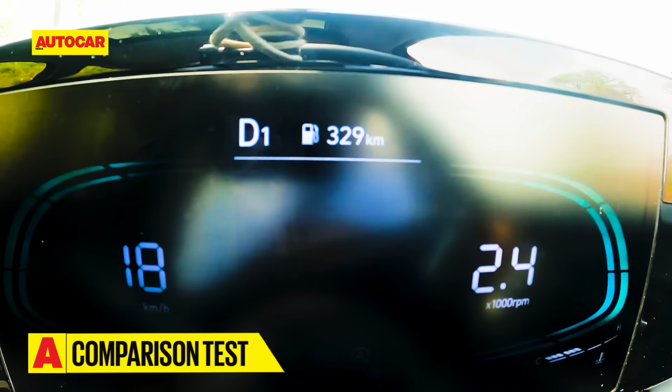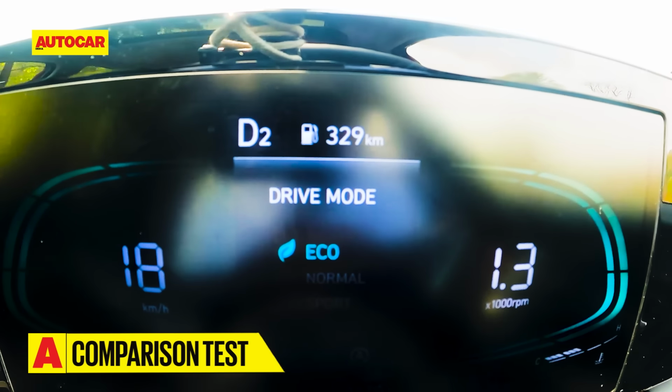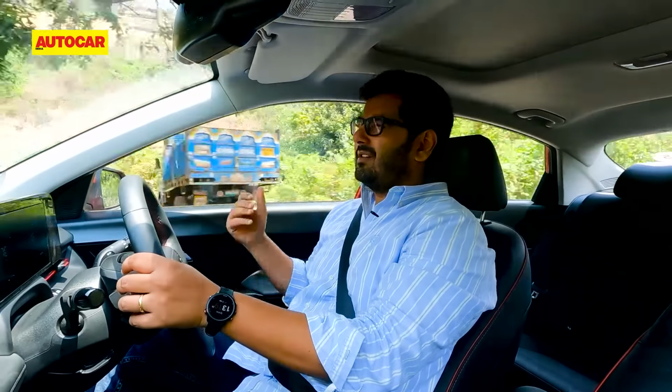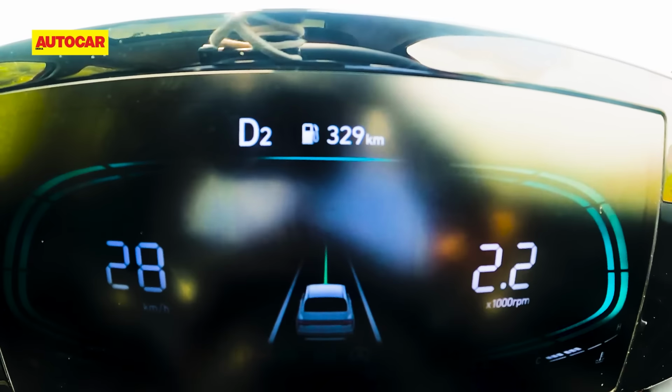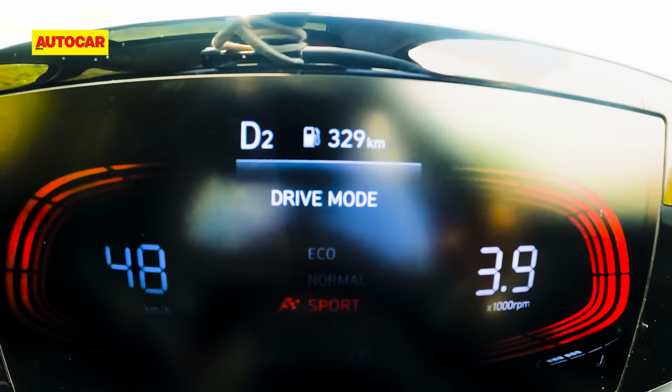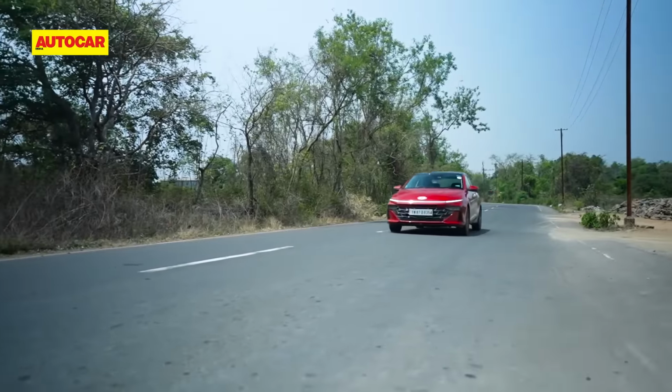The Verna is the only one here with drive modes to help fine-tune the experience for the driving environment. Now, Eco mode works well when you're driving in town and want an effortless drive. Normal adds in a bit more performance and a bit more weight at the steering wheel, though the difference to Eco is not that great. Sport mode is when you experience the best that the Verna has to offer.